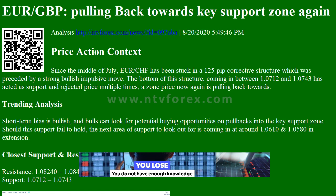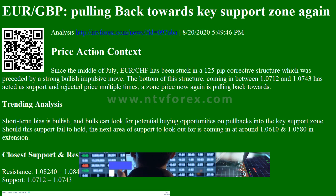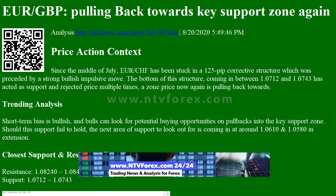EUR/GBP pulling back towards key support zone again. Analysis. News ID 09/7/ABA/8/2020/5:49:46 PM. Price action context.